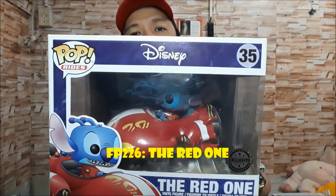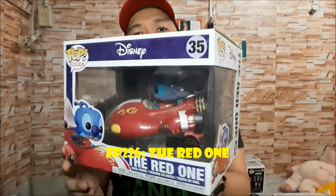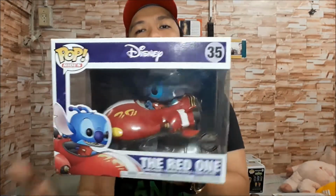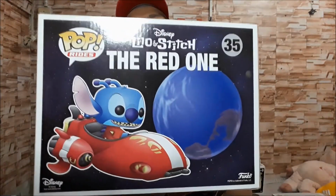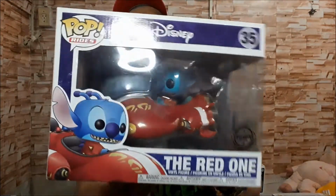So FP226 is Pop Rides number 35 from Disney, Lilo and Stitch, the red one. Thank you, buddy. Yung picture pa mataran yung actual item. Red one. Stick din ito eh. Nagsispike yung price nito recently, pero nag-dip down na. The past 2-3 weeks. Pero nung months ago, ano, sa spike siya, nag-115 pa, if I could remember.